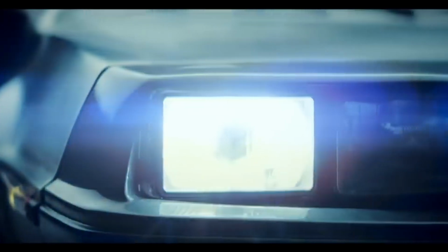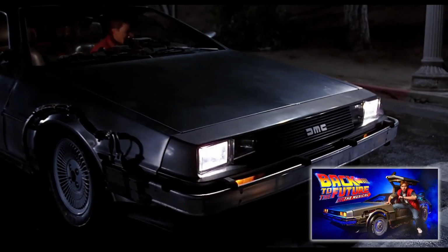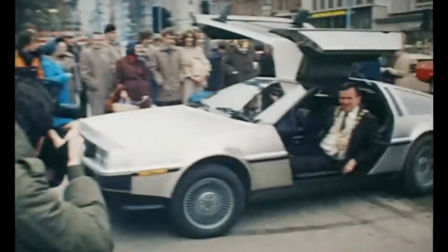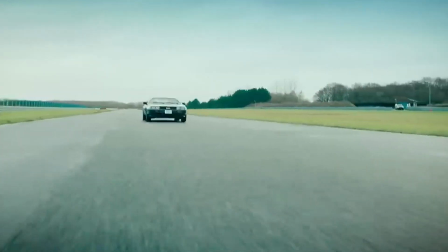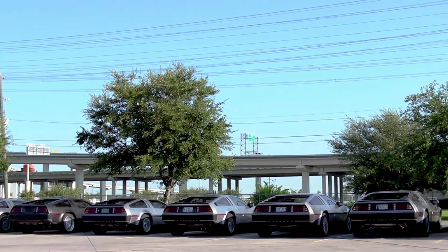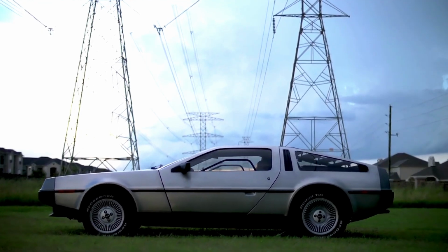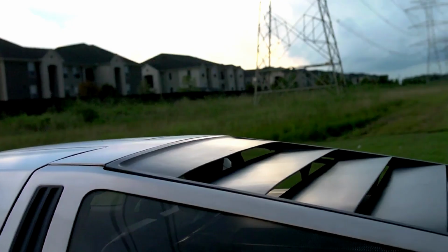Let's step into the DeLorean DMC-12, the car that's synonymous with time travel thanks to Back to the Future. This car wasn't just a futuristic vision. It was actually an ahead-of-its-time design with its iconic gull-wing doors and stainless steel body. Although the DeLorean was initially a commercial flop, its role in the Back to the Future franchise catapulted it to stardom. Today, owning a DeLorean in good condition is a rare find, with prices reaching upwards of $100,000. But for fans, this isn't just a car. It's a piece of pop culture history that takes them back to 1985. No time machine required.